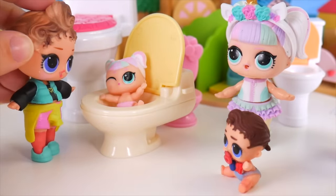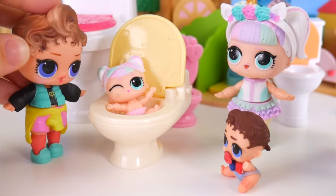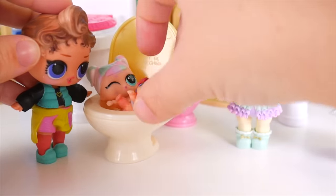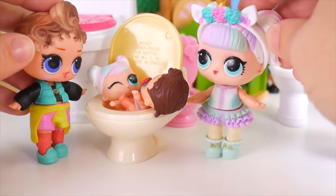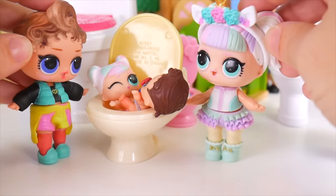Whoa! Hey, I fell in. This is not good. Thank goodness it's just in the store, not a real one. Oh man, let me see. Whoa! Hey, the both of you fit in there. This is not okay. That potty is obviously way too big for them. All right, I guess you need to change my thinking.